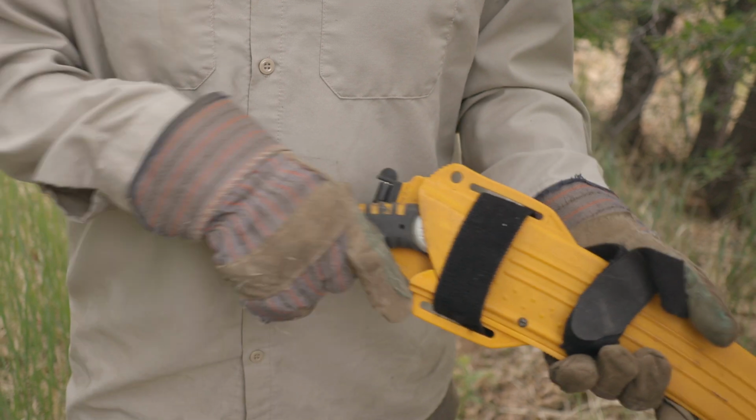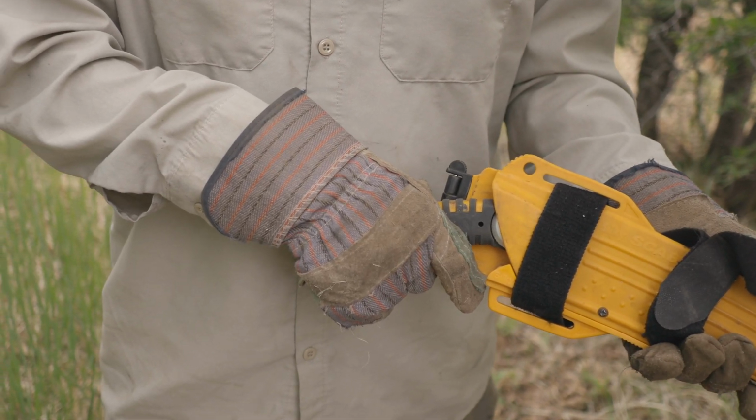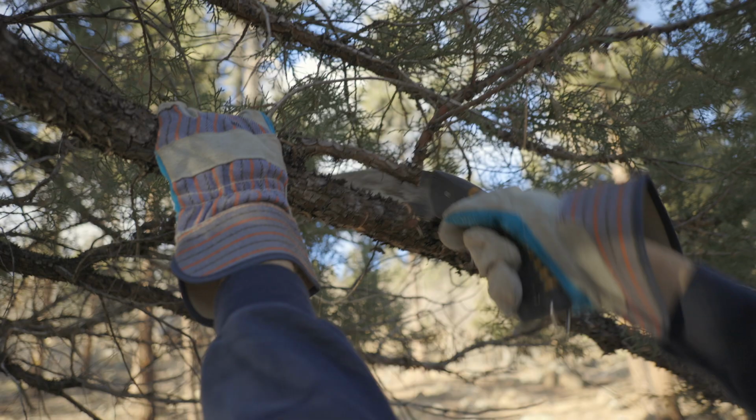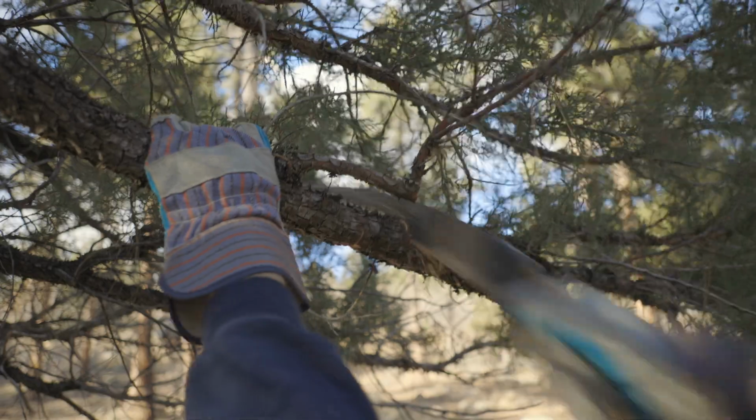And for those larger limbs and branches, we'll be using a handsaw. A sharp saw is a safe saw, so you always want to make sure you're protecting the cutting edges when you're not using it by putting the tool back in the sheath or setting it on your backpack. The saw is not designed like a carpenter saw. It's only intended to cut wood as you're pulling the saw towards you, not as you're pushing it away.